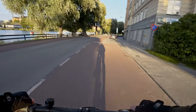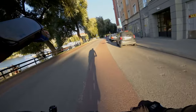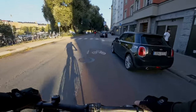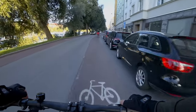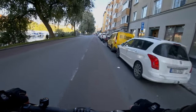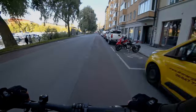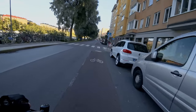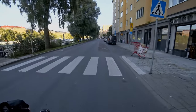Nice views here. We're looking for 157. Should be nearby. Alright, 159 and 157 is right there. Let's park the bike.